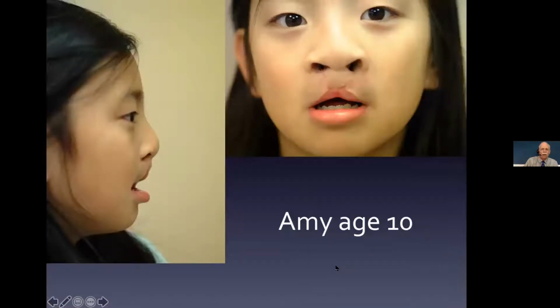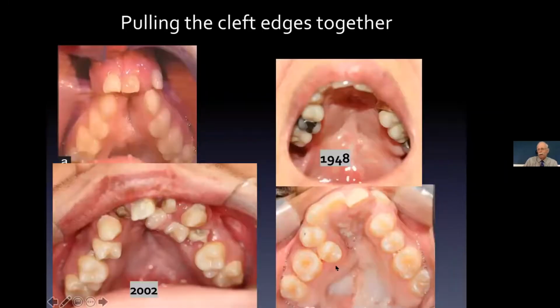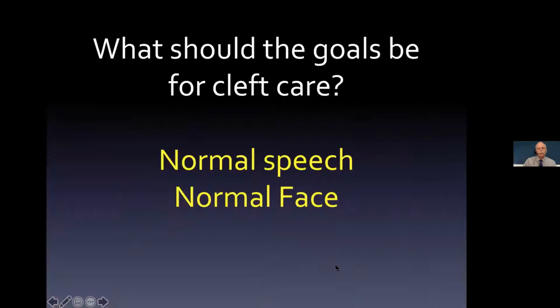And here's a child who came to our clinic this year from another fine institution. You can see the problems she's going to have. And these are the clefts that we still see today. And these were the things that I saw that really got me thinking about the goals.